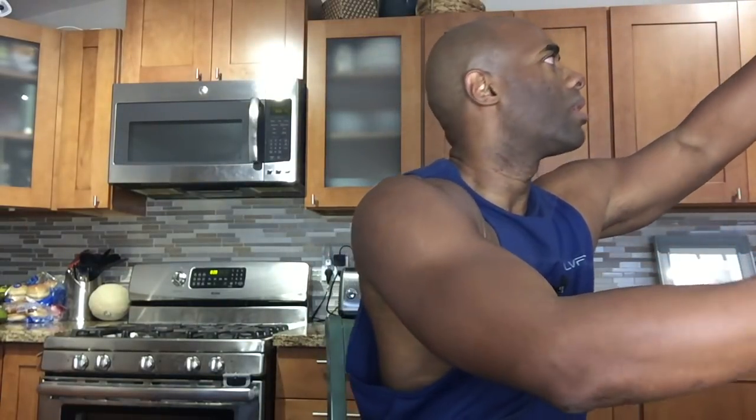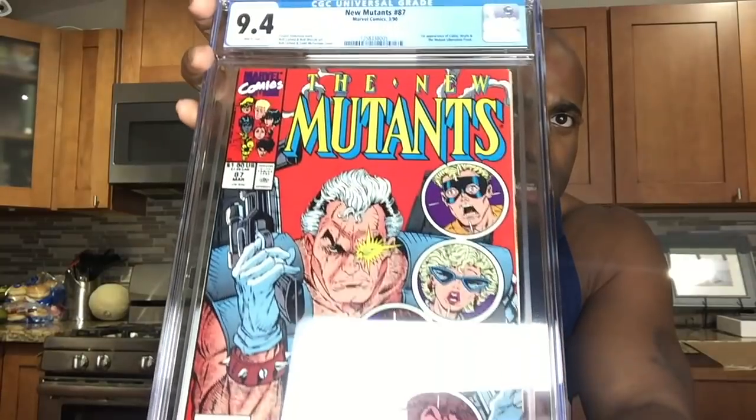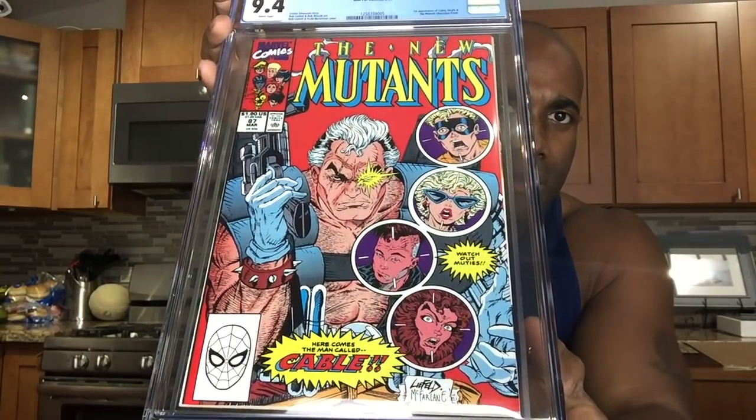Oh, this is a cool book. This is a cool one. New Mutants 87. It is the first appearance of Cable. And it came in as a 9.4.